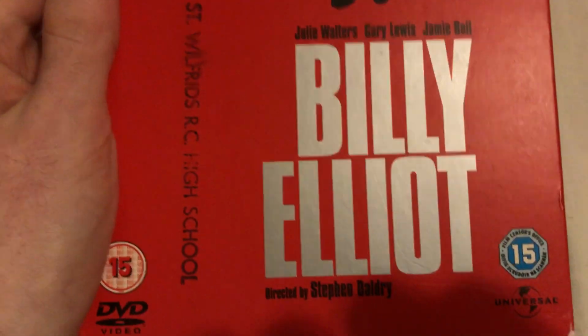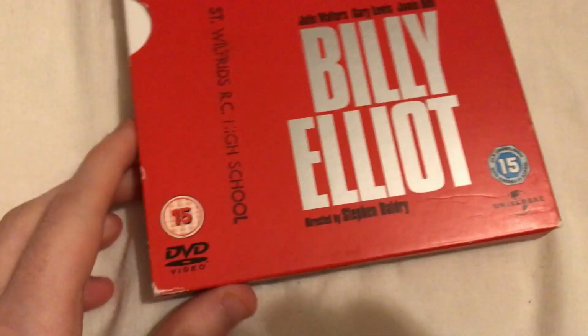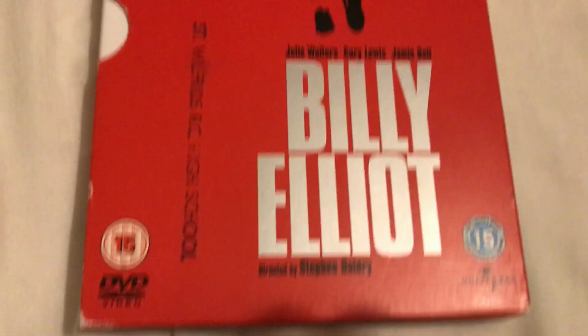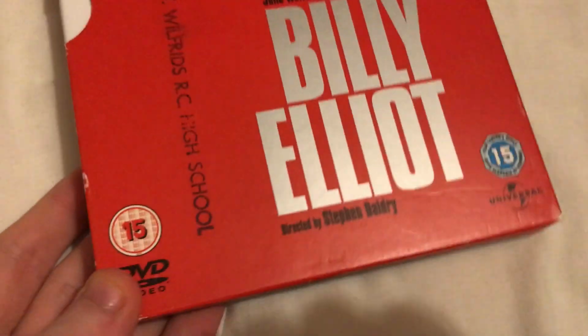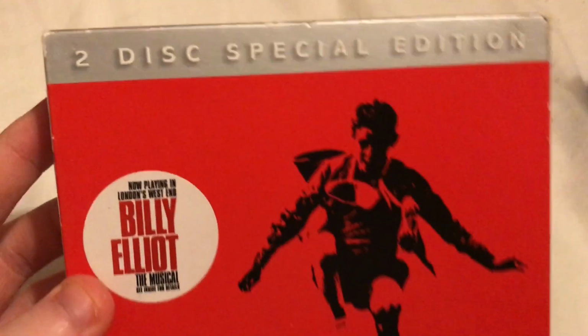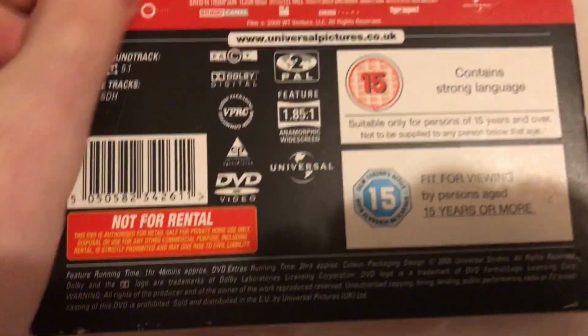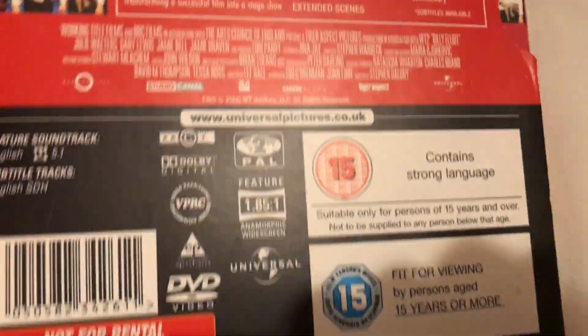And I've also got another film from Working Title, Billy Elliot, the 2-disc special edition. I used to have the 2001 VHS of this from Universal and VVL back in 2015. But this is the 2-disc special edition, which was released by Universal in 2005. The film itself is from 2000.